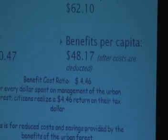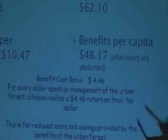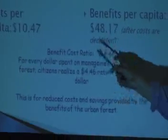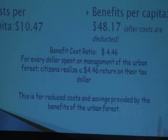what each citizen is getting for every dollar. That's the bang for the buck. For every buck spent, you're getting $4.46 back in ecological dollar benefits, and those are avoided costs for the community. Return on your tax dollar.